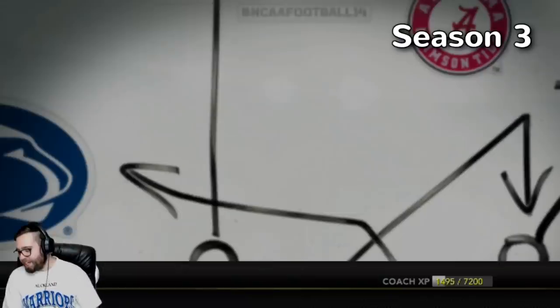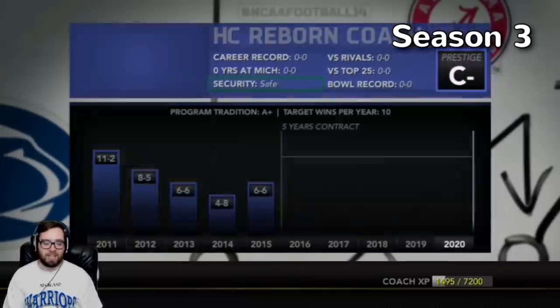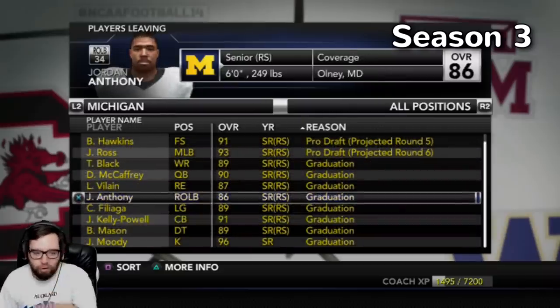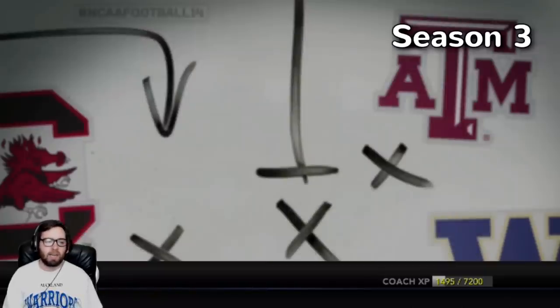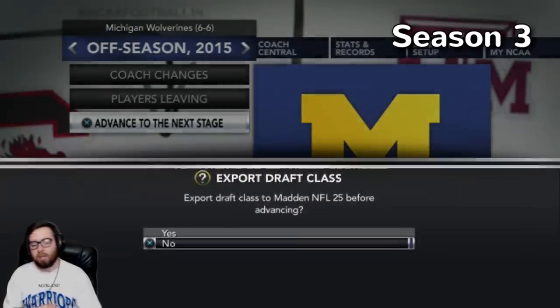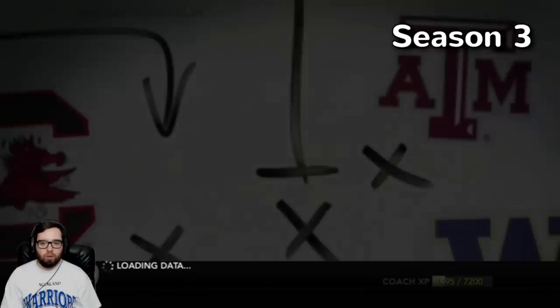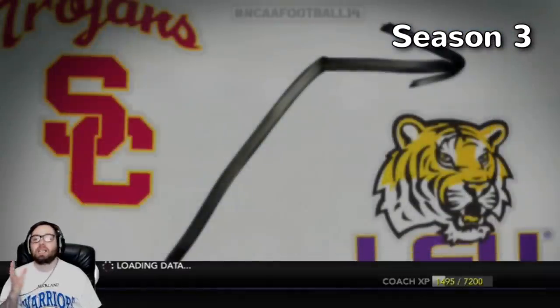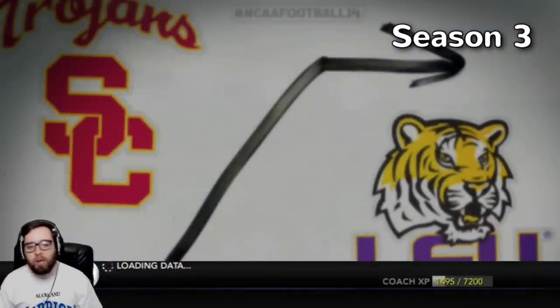Okay, that's cool. Michigan is a 3-star school now. That is disgusting. All right, we got a bunch of seniors leaving. That's fine, though. No freshmen, sophomores interested in leaving. We're only a 3-star school now, so this next year, we got to pick it up big time. Okay, let's jump into recruiting real quick. Obviously, man, I can't believe we got to go back. We just unlocked instant commit as well. Now we got to go back.